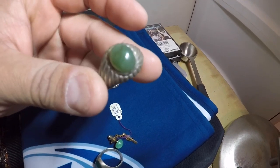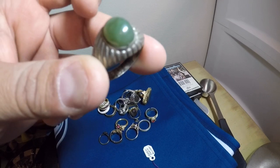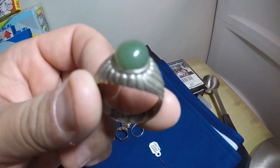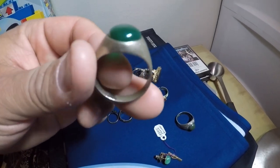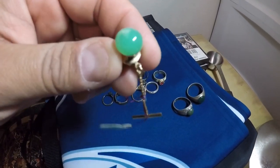These are sterling silver rings, men's rings. I got this. I don't know if that's jade or what. Y'all tell me, all you jewelry experts, what is that there? Looks nice though. Got that one. This one here. Has a little tie pin.